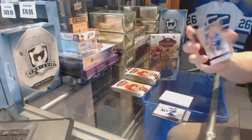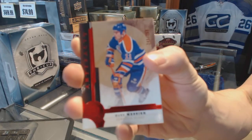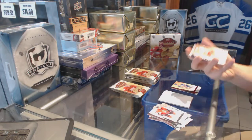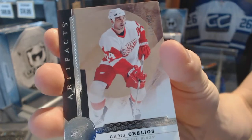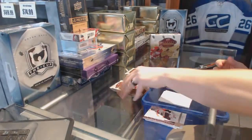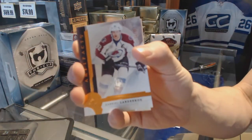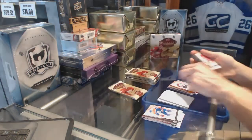All right, we start with a ruby, numbered to 299, Mark Messier. We've got a legend, numbered to 499, Chris Chelios. Orange parallel, numbered 11/55, Gabriel Landeskog.